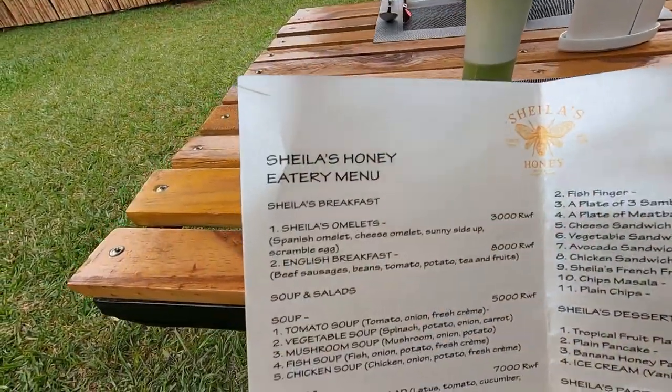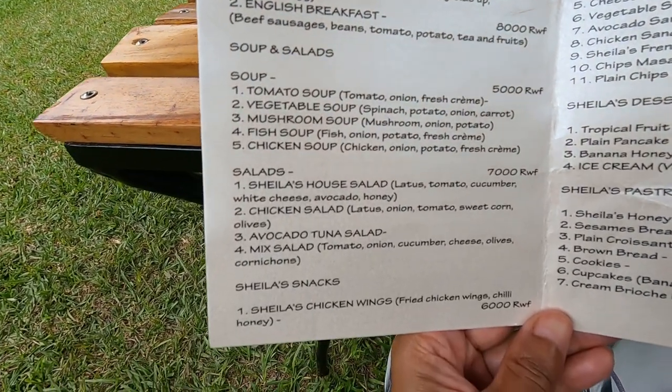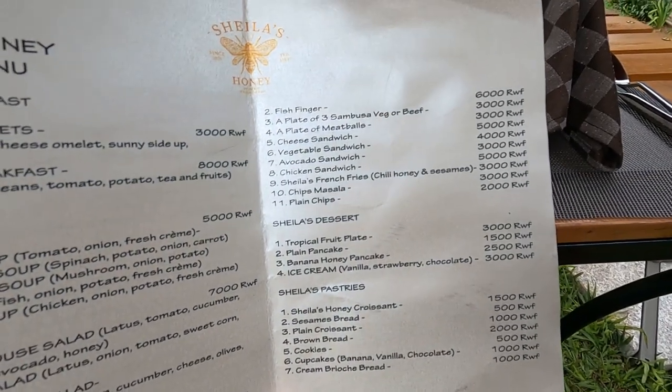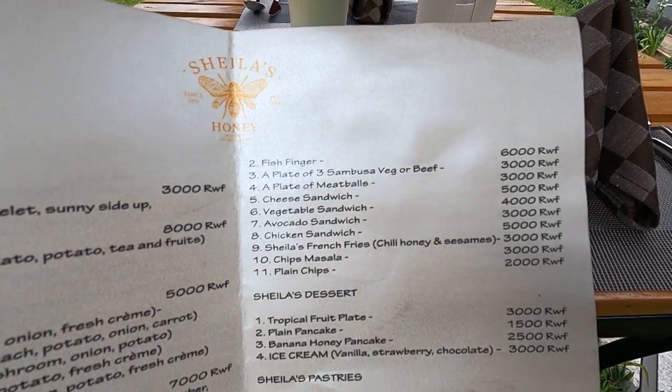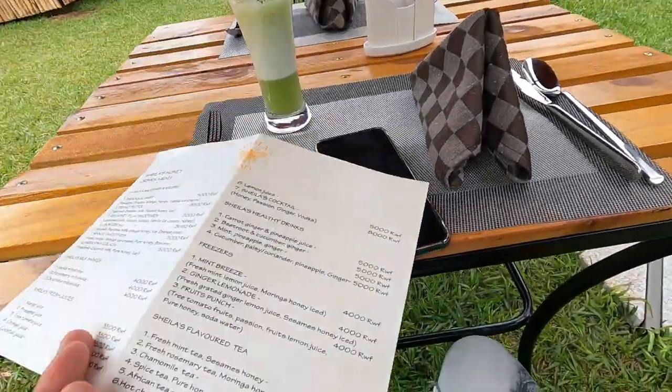Now, this is the Sheila's Honey eatery menu, okay? As you can see, they have breakfast, soups and salads, snacks, then they have finger foods, desserts, pastries. They have a plethora of items that you can choose from. So I really thought this was fantastic.